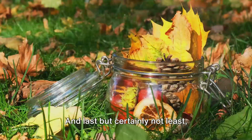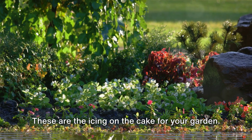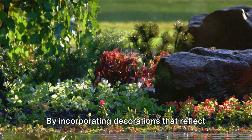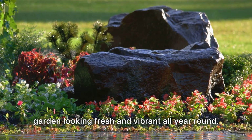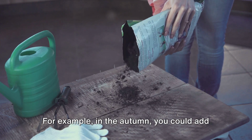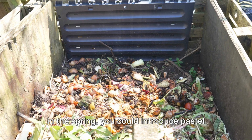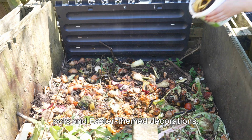And last but certainly not least, seasonal decorations. These are the icing on the cake for your garden. By incorporating decorations that reflect the current season, you can keep your garden looking fresh and vibrant all year round. For example, in the autumn, you could add some pumpkins and colorful leaves, while in the spring you could introduce pastel pots and Easter-themed decorations.